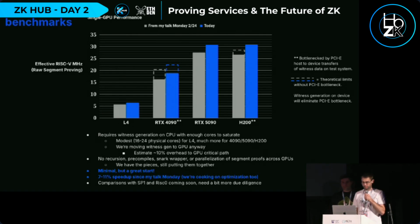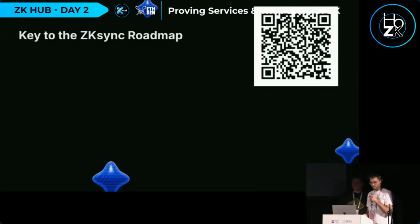And why am I showing two sets of numbers? Well, another cool thing is that the first set of numbers, the gray bars, is from Monday. And since Monday, my coworkers have been cooking and achieved a 7 to 11% speedup in under a week. So we're still optimizing further relentlessly. We would also like to do comparisons of this, as apples to apples as we can get, with SP1 and RISC Zero at some point, as well as other leading zkVMs. But we're doing a bit more due diligence to be sure that we're fair to all parties in such comparisons. So with that, I'd like to hand it back to Antonio to conclude and summarize.